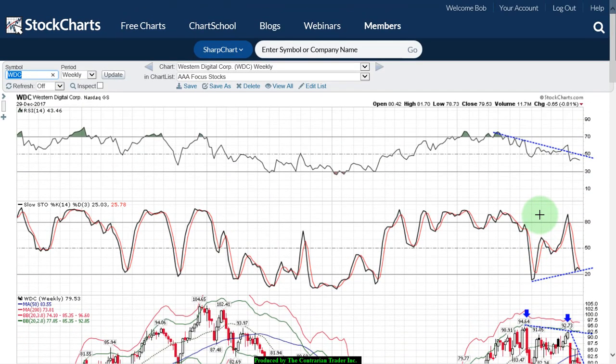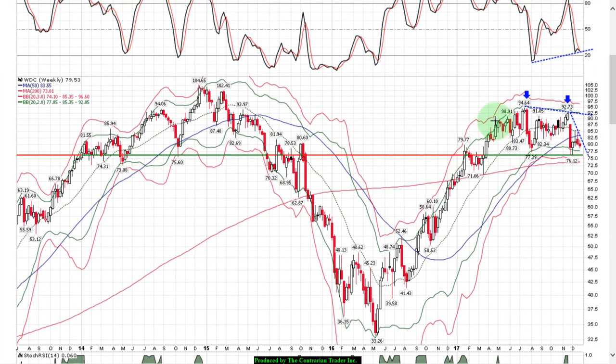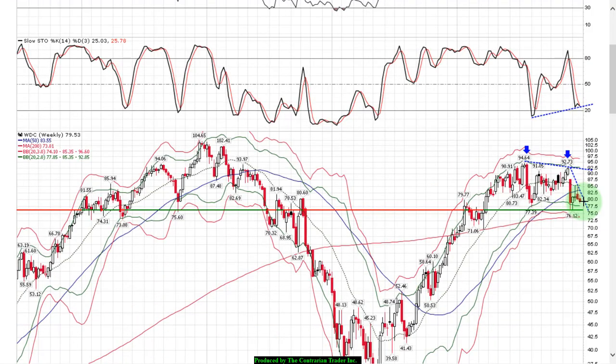We have a possible higher low forming in a double bottom setup on stochastics. We'll know whether or not we have a true double bottom setup and a higher low by Friday, end of business. Possible double bottom setup here on RSI. This is going to be an interesting one to watch. We have some signals that are signaling a possible bottom. No follow through yet on price, so it's a watch.